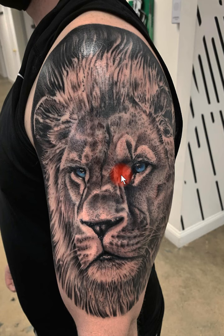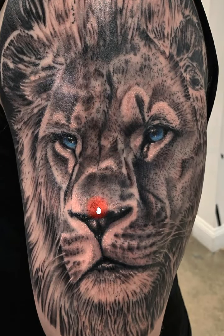Now, I got to talk about the lions. You guys know I got to talk about the lions. His lions were pretty awesome, actually. I really liked them. A lot of nice small grit texture in there. He did a great job coloring the eyes, even though, guys, I talked about this in a previous episode.